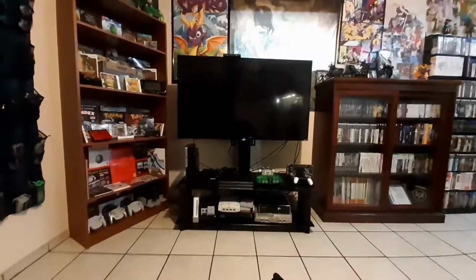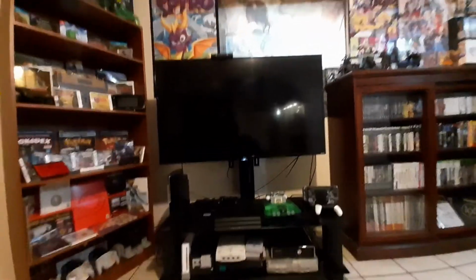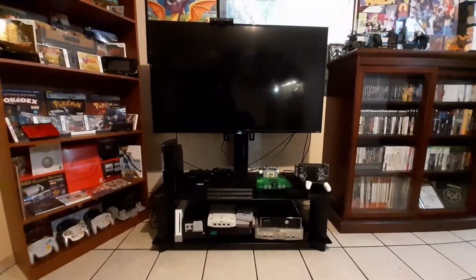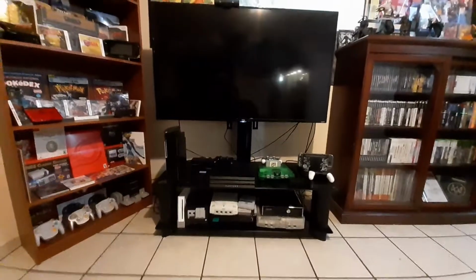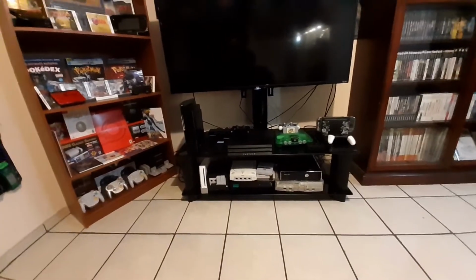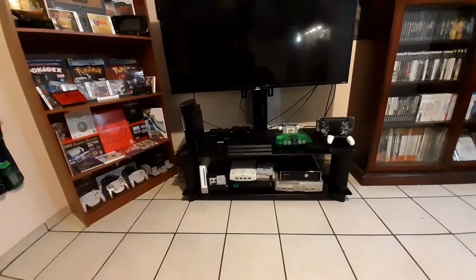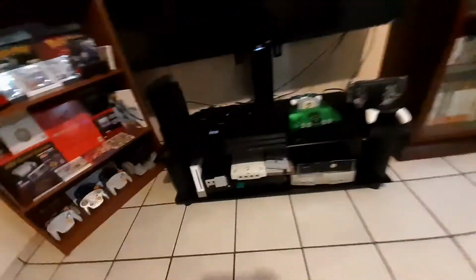Alright, let's check out where I sit to play all my console games. So yeah, I like this TV stand quite a bit. I don't have to drill holes into my walls to place my TV up somewhere, so that's nice. And it's really minimalistic, so it lets me put all my consoles here, and it doesn't really stand out or look gross or anything. Got my console spaghetti, or my cord spaghetti in the back. Hopefully you can't see it too much.